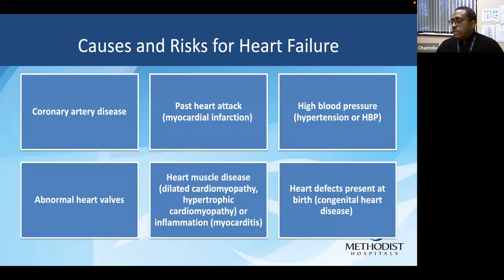So then the question that all of us, I'm sure, are sitting on the edge of our seats asking is, what is it that causes heart failure? There are a host of causes, and I want to just mention a few of them here. These are probably the main ones that cause heart failure.